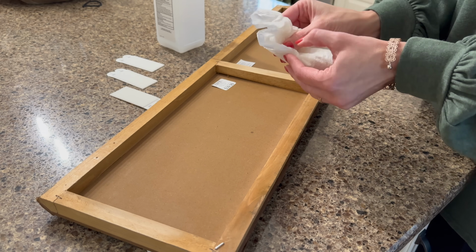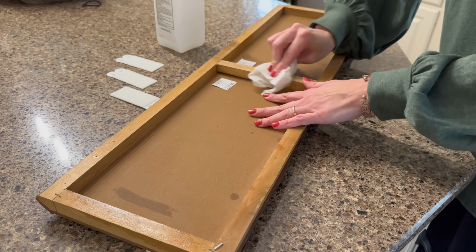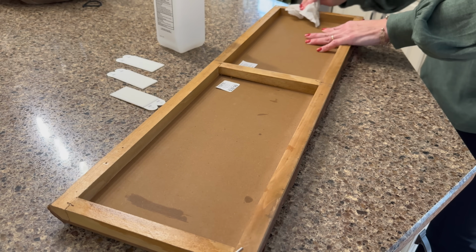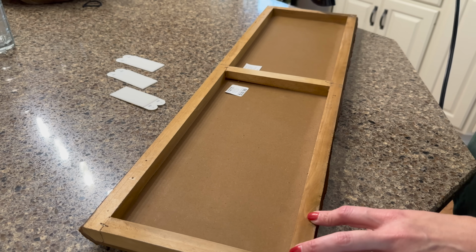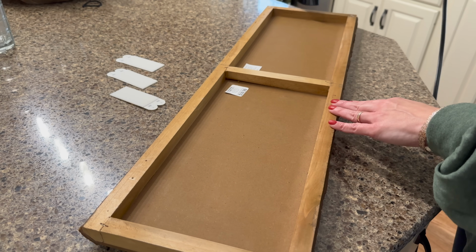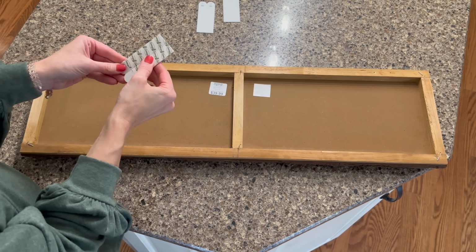Make sure to wipe down your surface with rubbing alcohol and allow it to completely dry. Try using a hairdryer to speed up the drying time. I have found in the past that if I don't prep correctly, that is when these command strips fail.